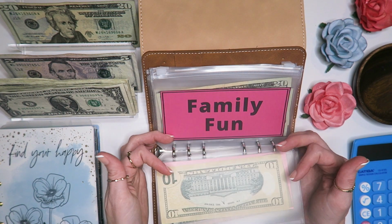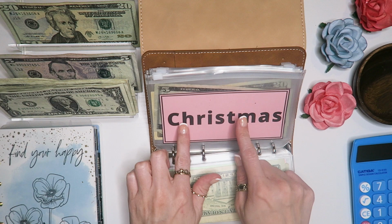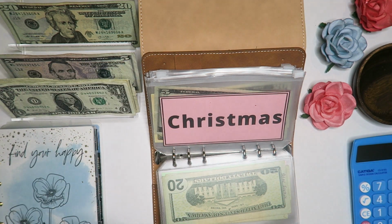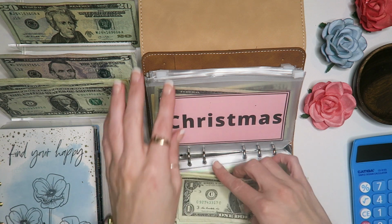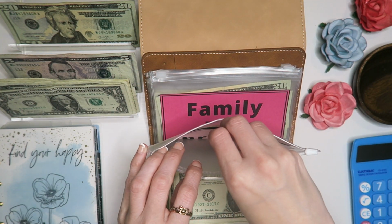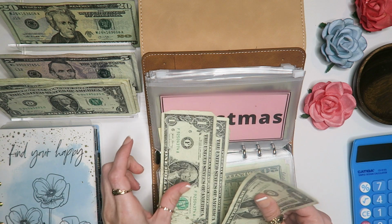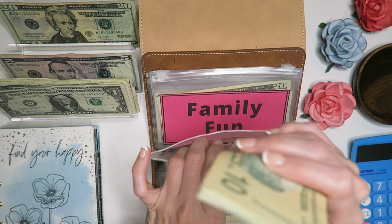New car is not getting anything. Wait, did I just, okay, Christmas. I skipped Christmas. Okay. Christmas is getting $4. 1, 2, 3, 4. And it should already have 15. So we should be at $19. 10, 15, 16, 17, 18, $19. Not too bad.